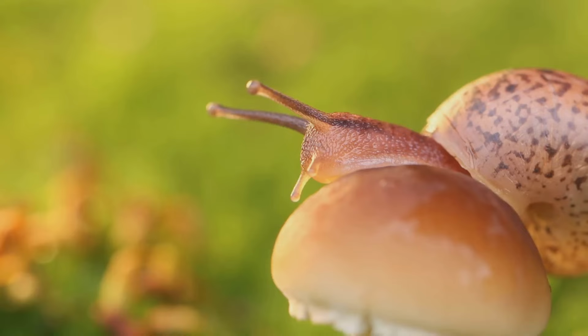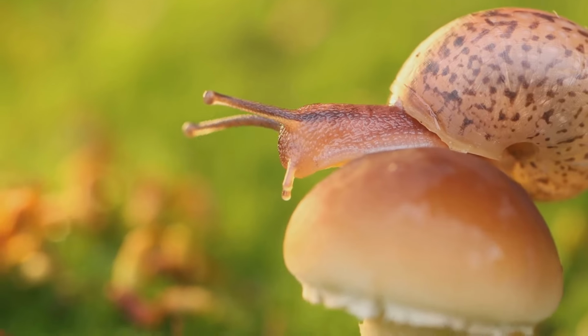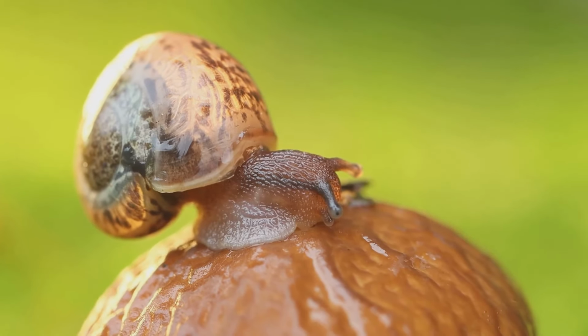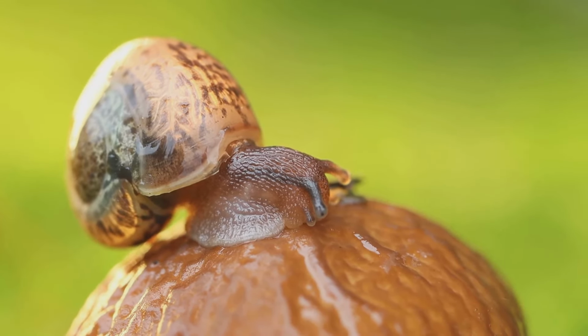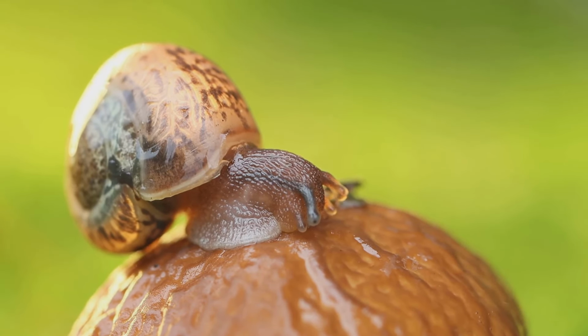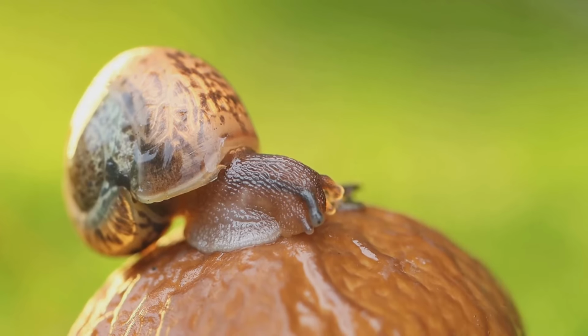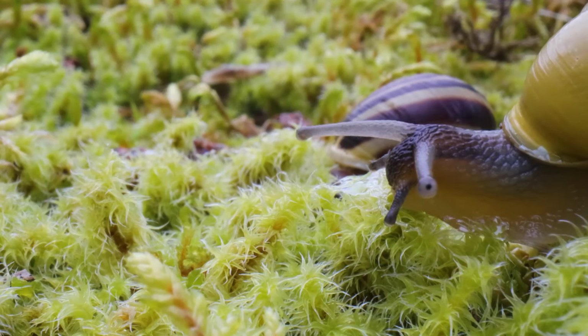But the fascination with snails goes beyond just their size and shell patterns. The anatomy of a snail is a fascinating study in itself. Their bodies are soft, slimy, and moist, designed for their slow, gliding movement. A snail's body includes a head with a pair of tentacles, a neck, a visceral hump, a foot, and a tail. The tentacles are a remarkable feature.